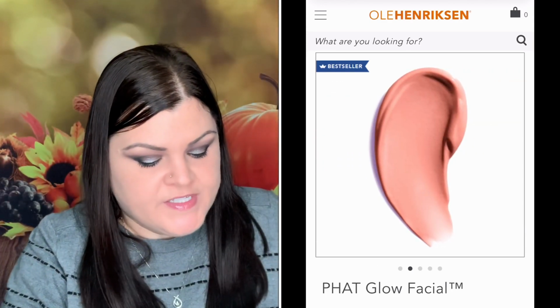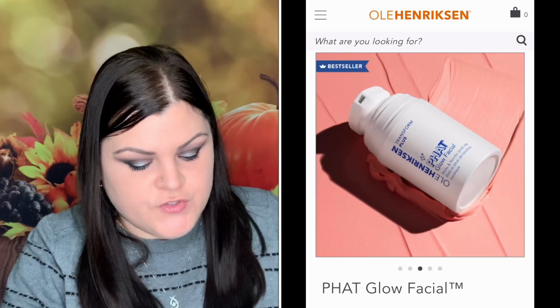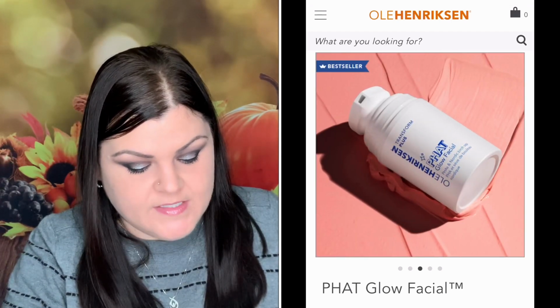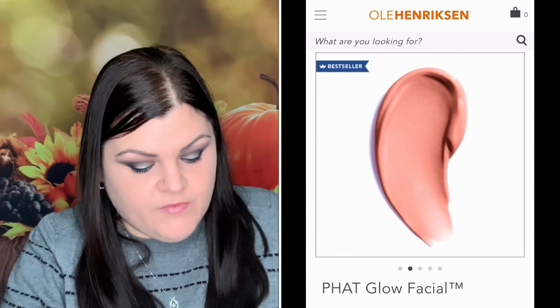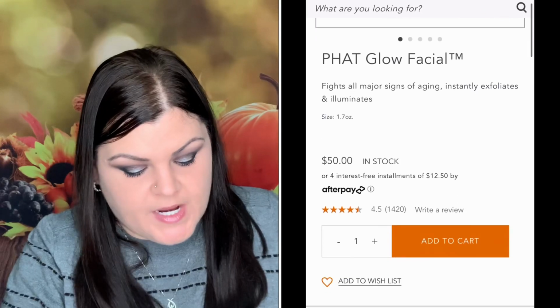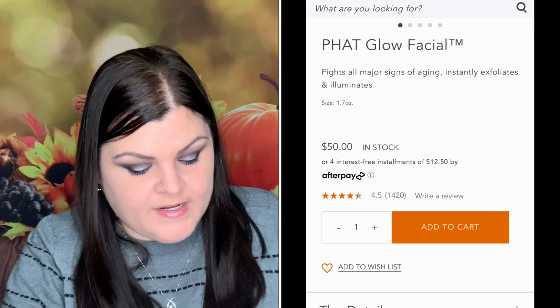Now under directions, it says apply an even layer to clean dry face. Massage until it transforms from pink to white. Leave on for 15 minutes. Remove with a damp washcloth. Use 2 times per week, day or night. Can be used before makeup application. For external use only. Use as directed. Do not use on eye or lip area.